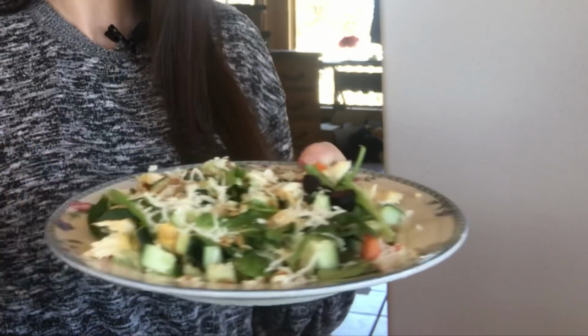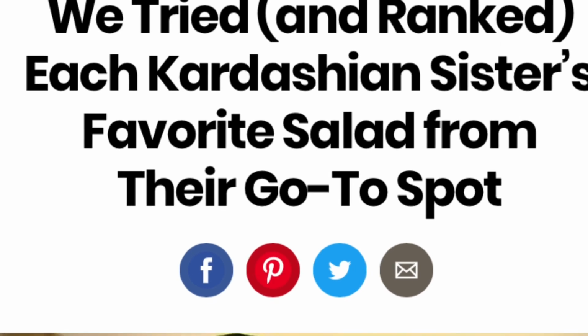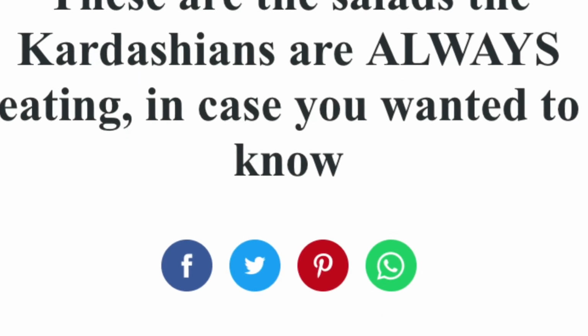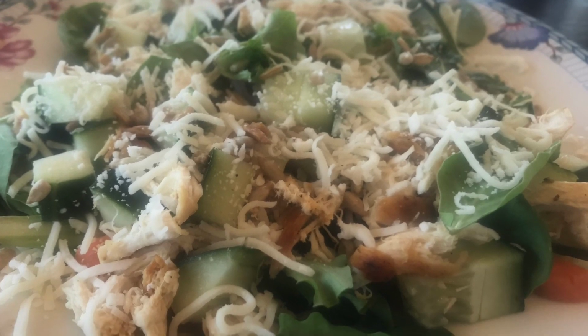Now it's supper time, and for supper, I'm having one of the prized Kardashian salads. If you watch Keeping Up with the Kardashians, you know what I'm talking about. They're constantly having these salads and shaking it up while they're having a discussion. Well, I did a little research and found out that they get their salads from a place called Health Nut in Los Angeles, and Kendall Jenner's favorite salad is the deluxe salad. So I copied that. It has mozzarella cheese, cucumbers, carrots, sunflower seeds, chicken, and lettuce.